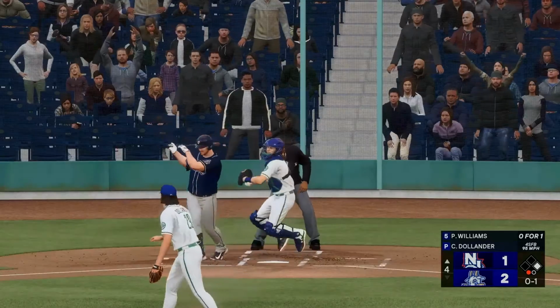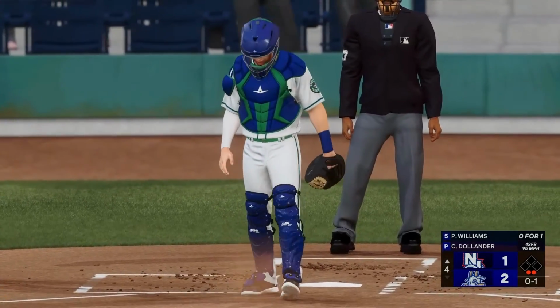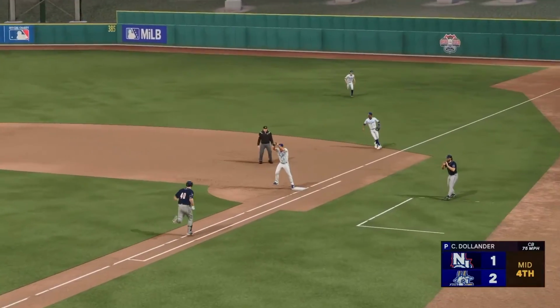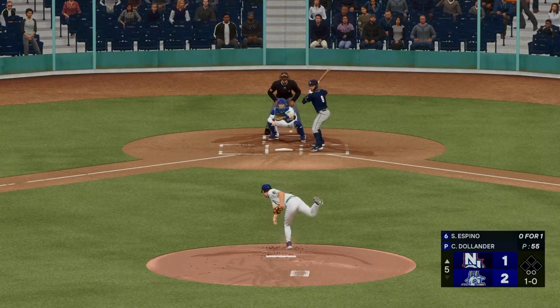That'll bring up Williams. 1 down, 1 on. Going for the steal, but Drew Romo able to throw him out. Looked like a run and hit situation there. But executed well there by the Yard Goats, and then swinging in the dirt for the strikeout to end the 4th. The Yard Goats keep their lead. Top of the 5th now.